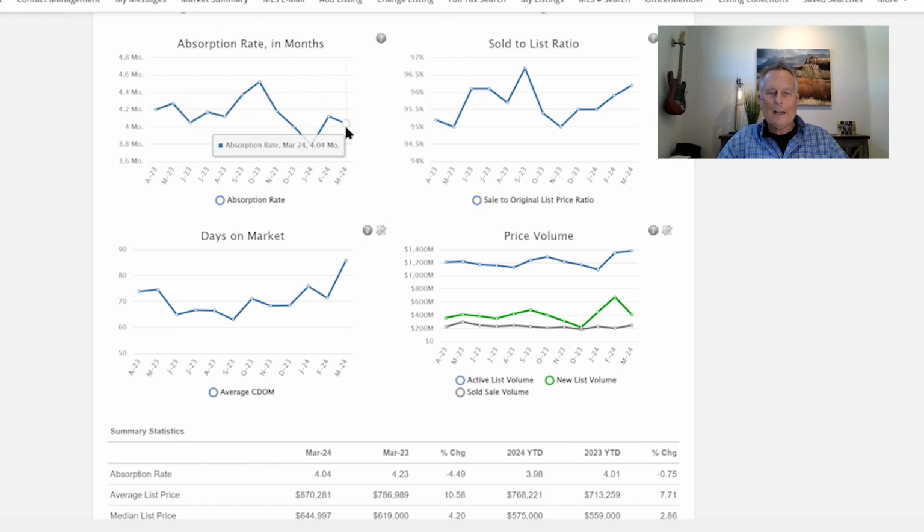Absorption rate, right now we are at 4.04 months, and last year at the close of April we were at 4.2 months. This is how many homes are on the market versus what our number of sales are. As that absorption rate goes down, typically inventory gets tighter and prices start going up again. So we see a downward trend right here. If it does continue, which I expect that it will for a few months, we could see housing prices go up and potentially end out the year at anywhere from 5 to 8% appreciation for the year. But it's hard to say.